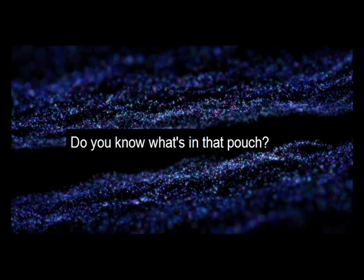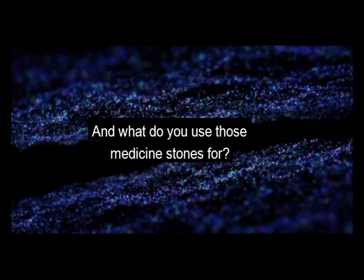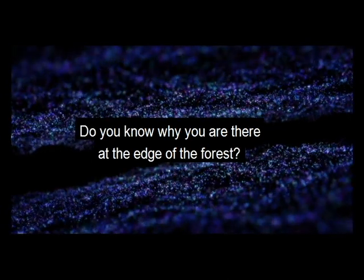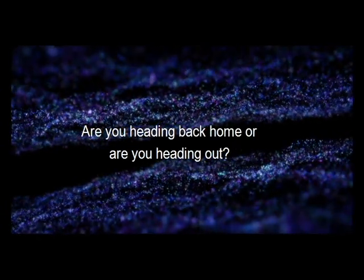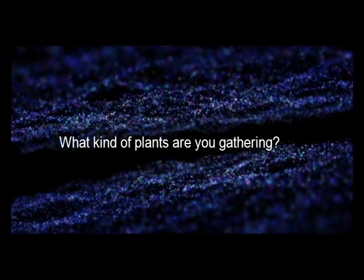Do you know what's in that pouch? Medicine stones. And what do you use those medicine stones for? To call in miracles. Do you know why you're there at the edge of the forest? I live there. Are you heading back home or are you heading out? I'm gathering plants. What kind of plants are you gathering?